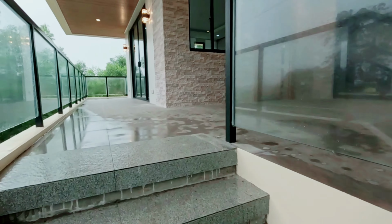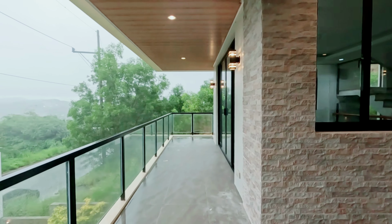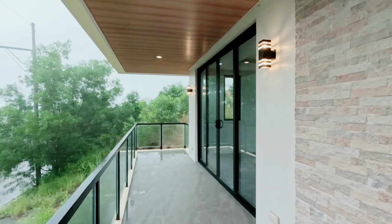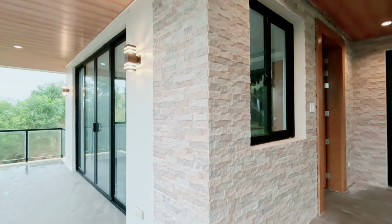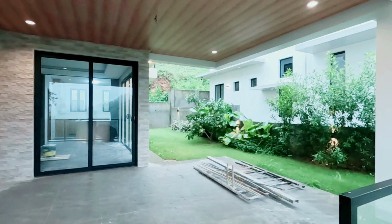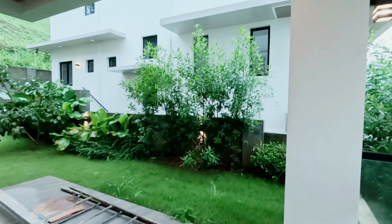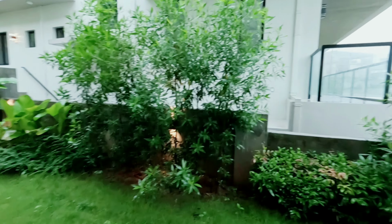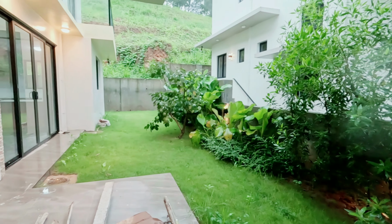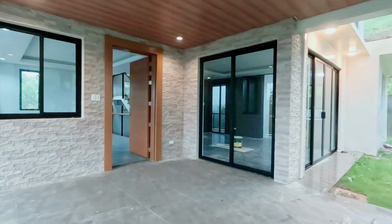And this is your steps going to your first floor. And this is your balcony. Okay, so it has lights and fixtures. Ang ganda guys, no? Maluwag, maaliwalas. And over here, may garden ka dito. And it has also lights. So elegant pag andito ka. At sobrang mahangin ngayon, guys.